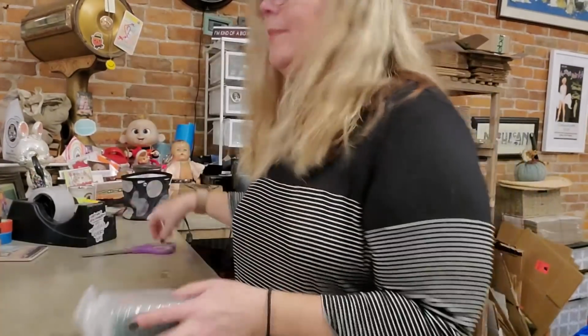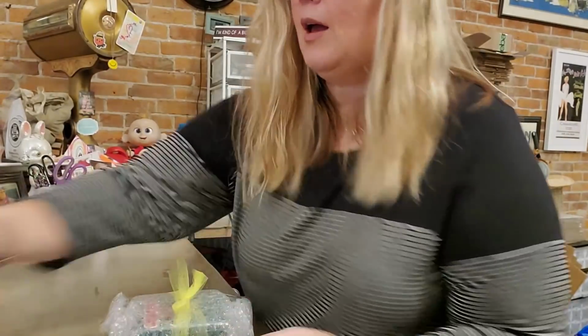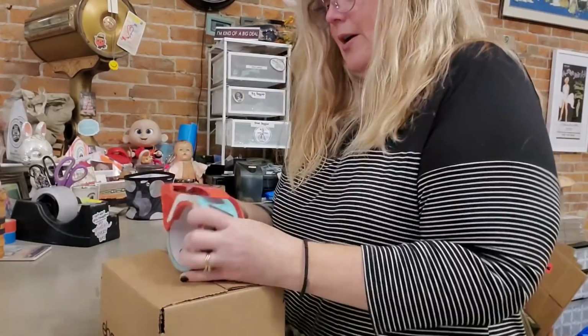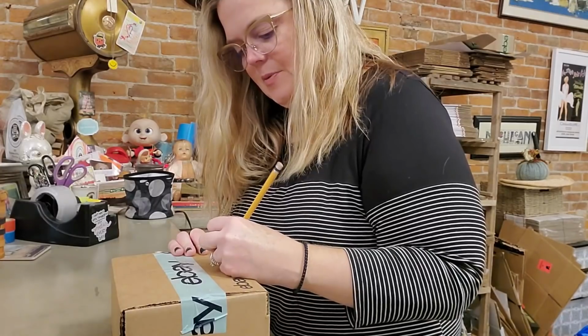Same thing with this ornament. I just wrapped the box. It does come in the original box, but I wrapped the box in bubble wrap and I'll just put some tulle around it. Add my business card. Just one business card, like that. Put a little bit of scrap paper in there so it doesn't get bounced around too much. And weigh it. 5.8 ounces, so we're going to say it weighs 6 ounces. And this is an 8 by 6 by 4. And away it goes.